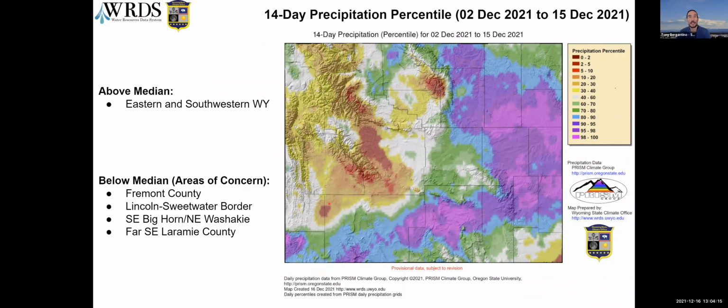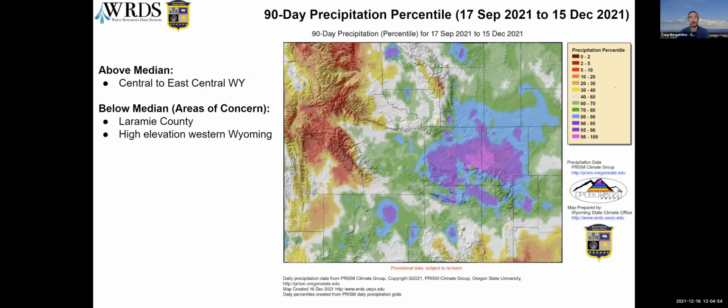Moving on, this is the 14-day precipitation statewide as a percentile. This is the precipitation over the last 2 weeks, and shows some areas of concern here in Fremont, down here, Lincoln, Sweetwater County border area, and then up here on the Bighorns on the western side. Above median, though, we've had some pretty good swaths down here along the southern part of the state, and the eastern plains have received well above normal precipitation, in fact, approaching the 95th, 98th or higher percentile. So that's good.